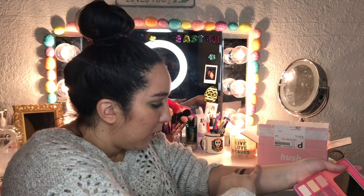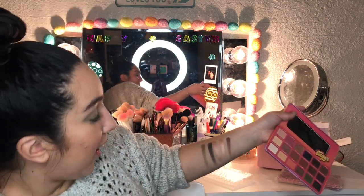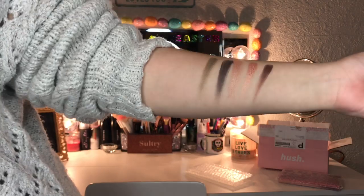And lastly, we'll take gingerbread, I guess. Nice brown with a little bit of shimmer. Wow, that is beautiful. Do you guys see this? Look at that.